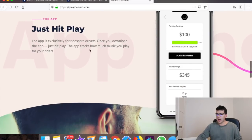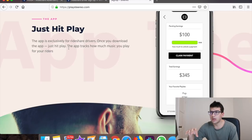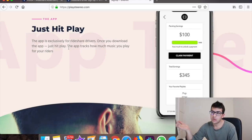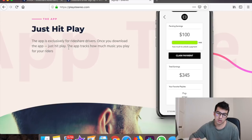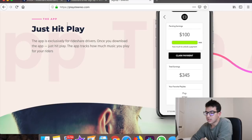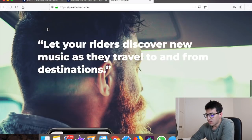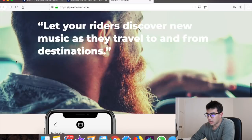So I think on average, somebody signed up with my code a couple weeks ago, and then in 2 weeks, they made $100. So he said, oh yeah, after a month or so, I'll probably make like $200 or $300, which isn't bad at all. I wouldn't mind getting an extra $300.